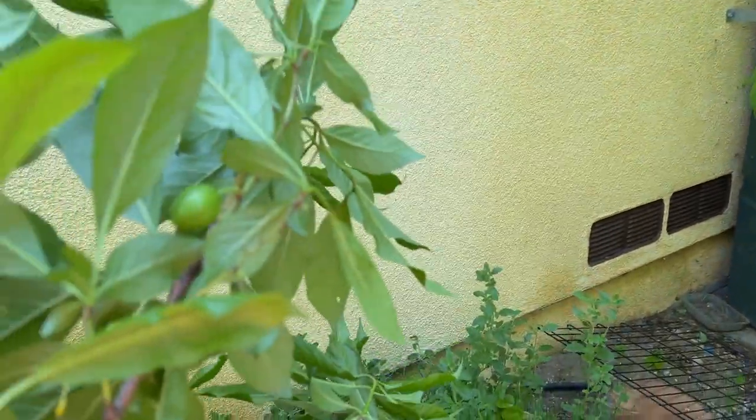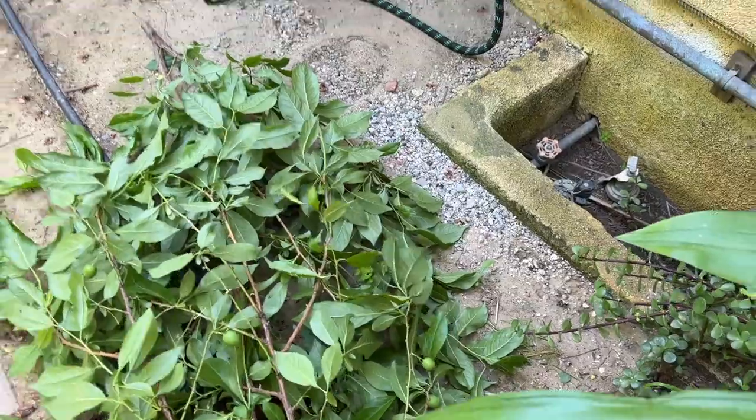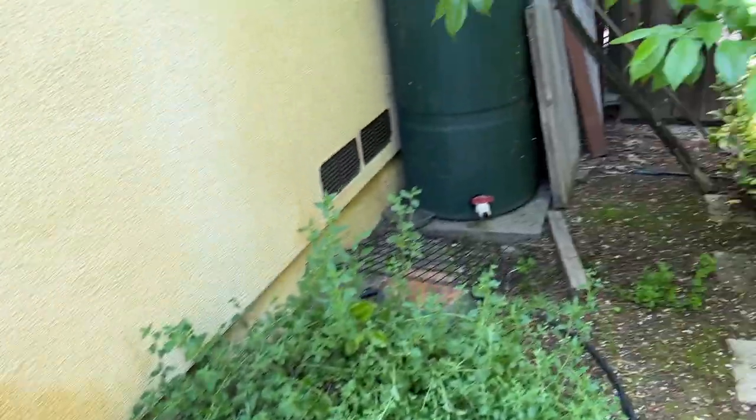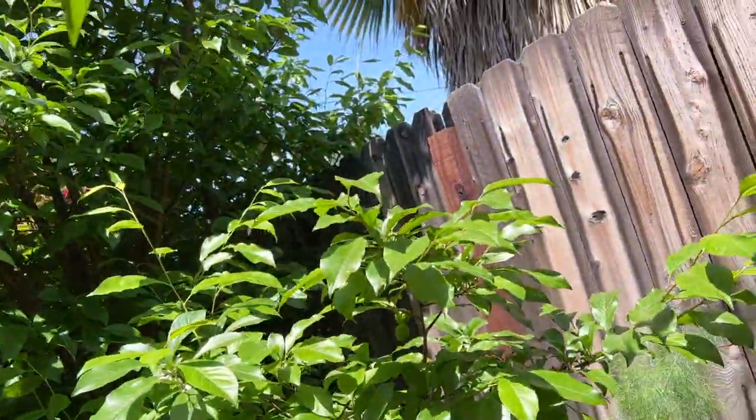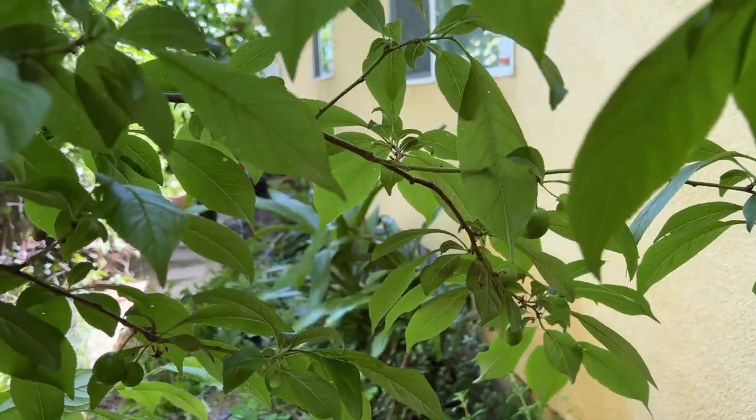But this branch has like 1, 2, 3, 4, 5. And this one has more too. And then, what else? I'm going to cut those ones too, that are on the fence. There are a lot of fruits left too.